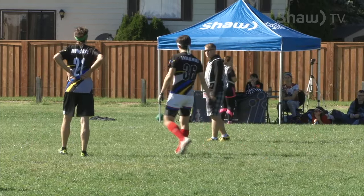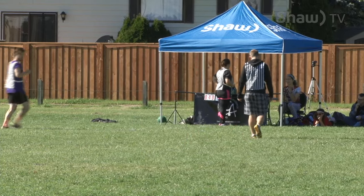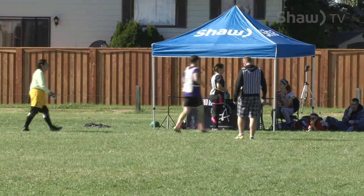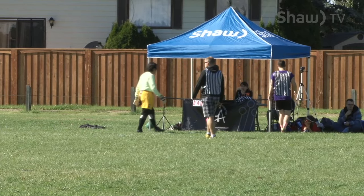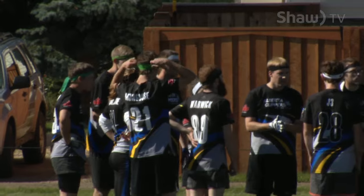There has been a timeout called. So we're going to have a 1 minute timeout. Score sits 40 for Team North. Nothing for Team South at this point.